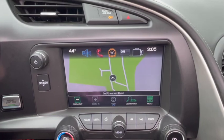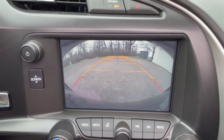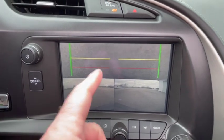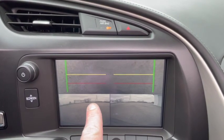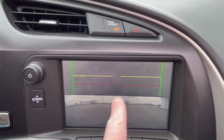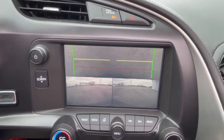And then let me show there's navigation. We're on an unnamed road, so it doesn't know the speed limit of this road, but when we drive it, it certainly will. Backup camera right there. And then when I put it in drive, that's the forward-facing cameras. That's the very tip of the front of the car. So when you're approaching an object, what a helpful deal. So that's looking left out the front, looking right out the front. So that right there is looking towards the garage door right there. And then the front is looking straight out, and it is very helpful when pulling up to something. Very smartly engineered. Bravo, good job to GM.